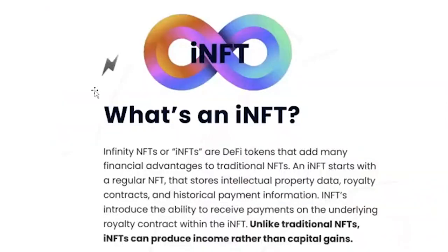So I'm going to switch now to iNFT. All right, iNFTs are tokenized royalty smart contracts. Unlike traditional NFTs, iNFTs are linked to royalty contracts. Our iNFT algorithm effectively creates individual contracts with people who want to have royalty contracts on specific royalty assets.